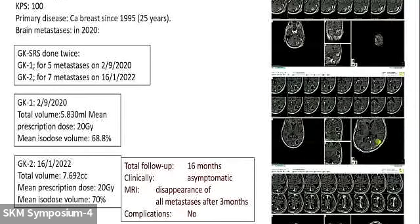So these are my patients. This is the patient, a 70 years old female Kuwaiti patient. Her Karnofsky score was 100, and the primary disease was breast carcinoma for the last 25 years and brain metastasis in 2020. So she came first time with 5 metastases and the second time with 7 metastases. Now total follow-up is 16 months. Clinically, she is asymptomatic. MRI shows disappearance of all metastases after 3 months.